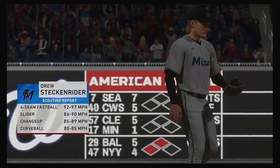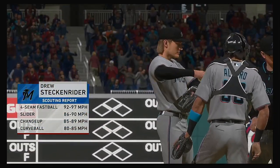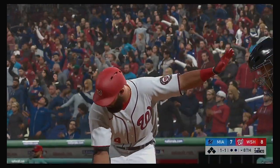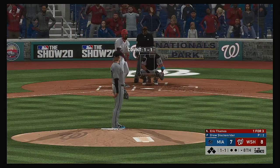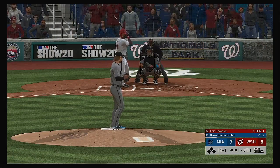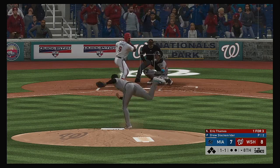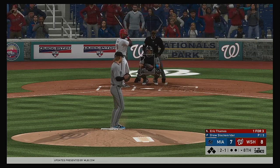Drew Steckenrider is on to pitch out of the bullpen in the bottom half of the 8th. Number 71. Bottom of the inning now. Digging in, Eric Thames. Last time through was a base hit. No offer on that one. 2 balls and a strike.